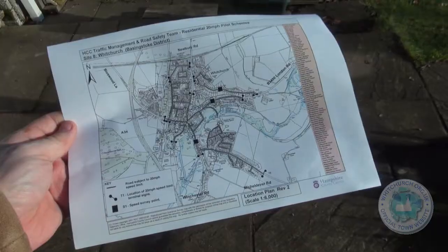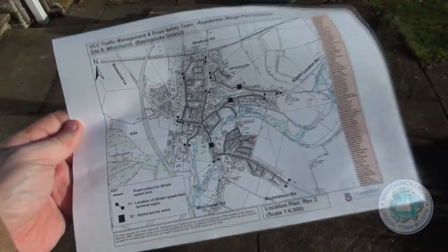Welcome to Whitchurch, where we have a 30-mile-an-hour limit around all of the town at this current point. You can see by the gateway sign behind me, it's indicated at all the entrances to Whitchurch. What we're going to have a look at is in town, where a new 20-mile-an-hour zone is proposed for. It's currently out for consultation.